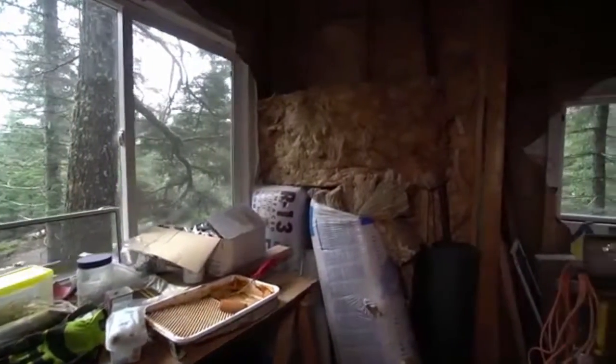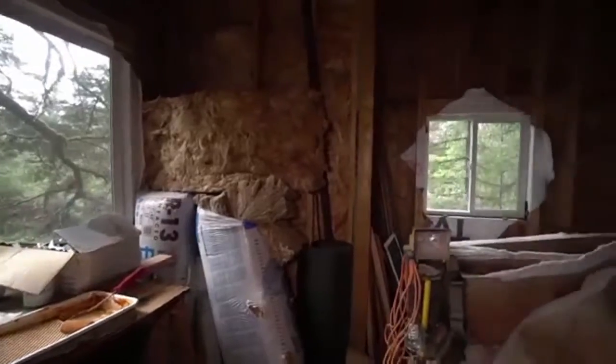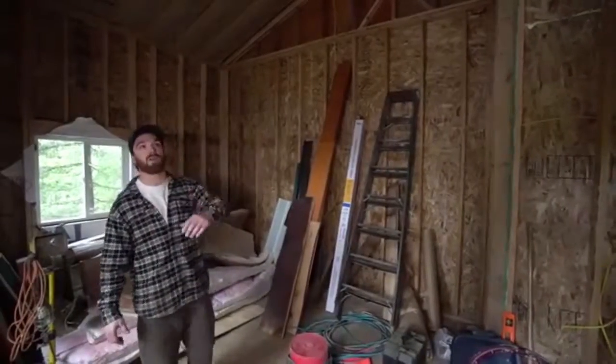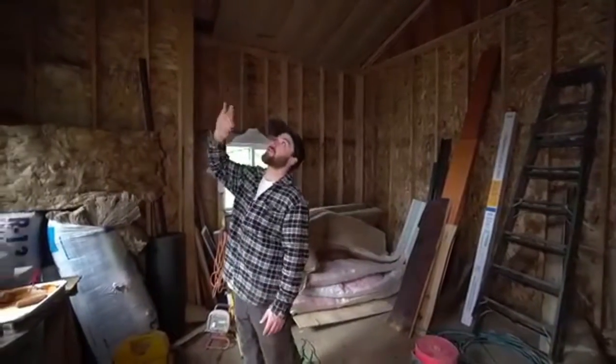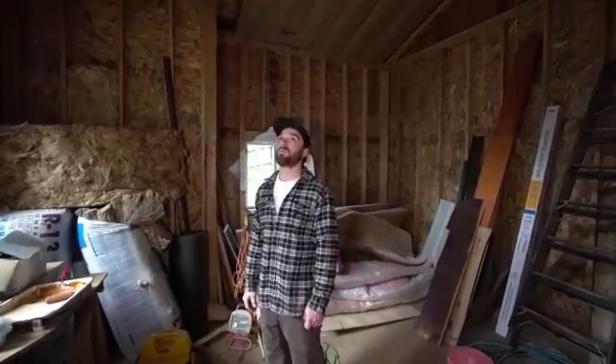Like I said, I'll have a loft in here. I still haven't decided if it'll go all the way across or just to right about here and then have a little open area up top. I kind of like the headspace.